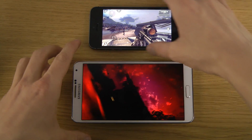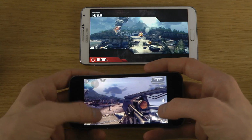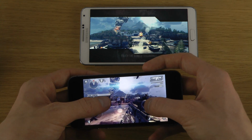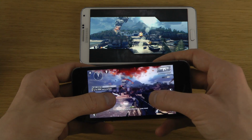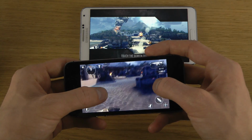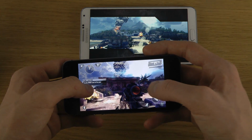Wow, I died. I suck. I suck hard. Okay, maybe the iPhone still has a little bit higher performance, but it really is a small difference. And of course, this game, you definitely want that bigger display. But then I like holding the iPhone here also when it is a small display because it's a little bit more compact. So I'm giving you mixed opinions and views here.